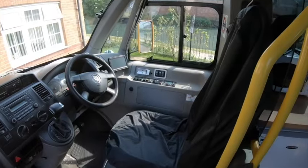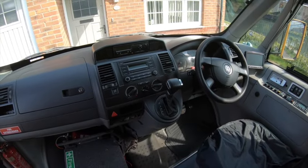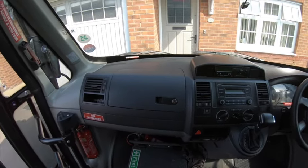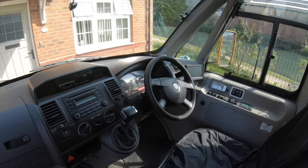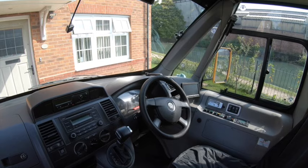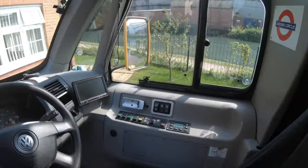So you've got the driver's seat. So Andy, obviously this is automatic. Yes, I can see that. And does this ride on air suspension, does it? It does ride on air suspension, and the suspension's kind of cool actually, because you can do lots of different things with it. You can change the height, you can get it to lean to one side so you can get in easy. You can get it to raise up, so if you need to get underneath and have a look. So it's really cool what you can do with it.